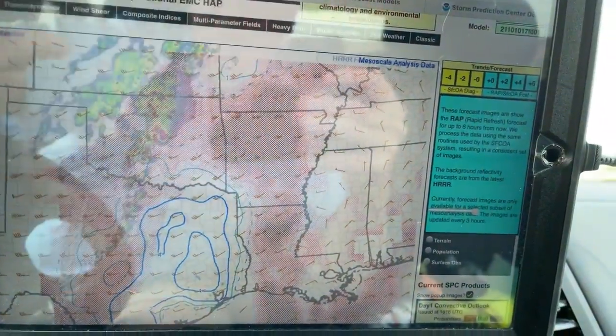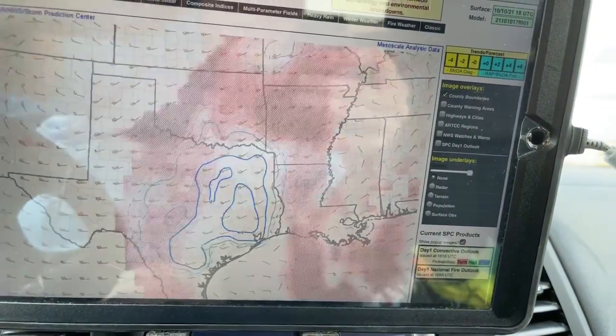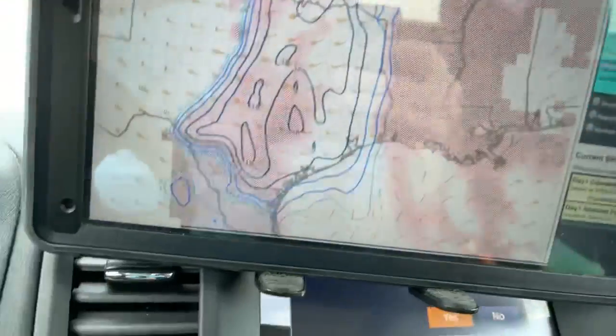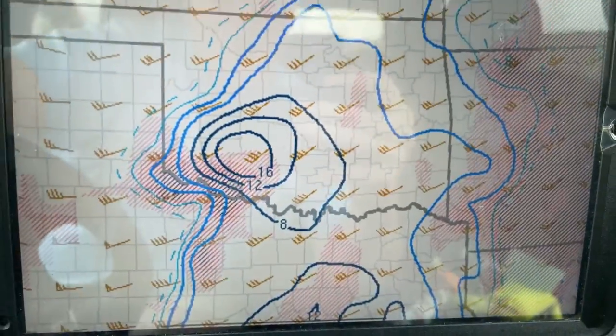Let me back up here. Let me get rid of one thing here. Give me just a second. Turn off the enhancement, and let's go back over to supercell composite, and let's go to 6 hours forward. Let's go to around 0Z. That should be 7 o'clock. Yeah, that's 8 o'clock. Let's back it up 2 hours. And right there, looking at southwest Oklahoma, it's supercell composite.